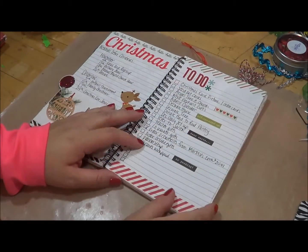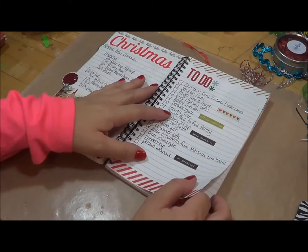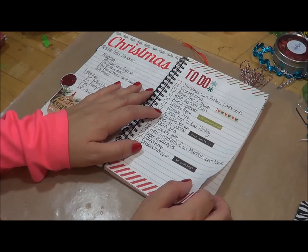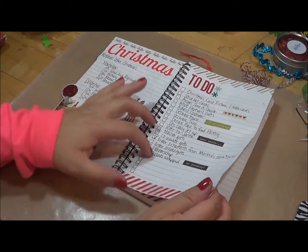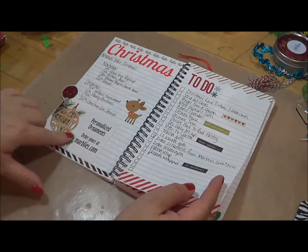And these are my to-do list. And again, I saw some things on there that I want to add here. Like, for instance, the mailman gift. I really want to do that, and so I need to add that on there. And then also, this first page is your week.